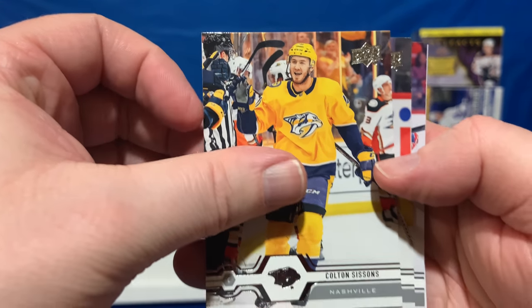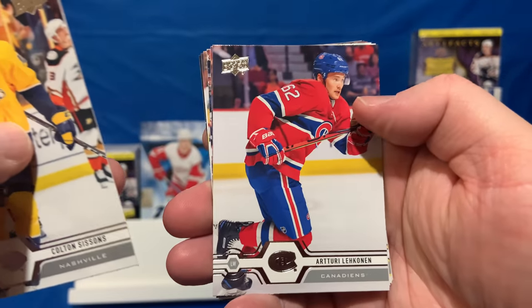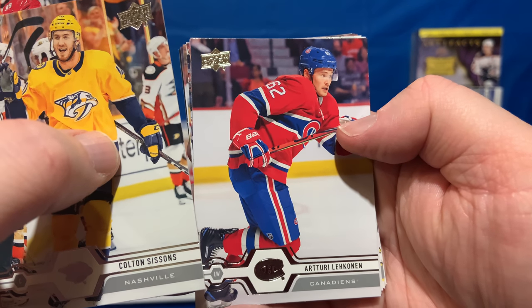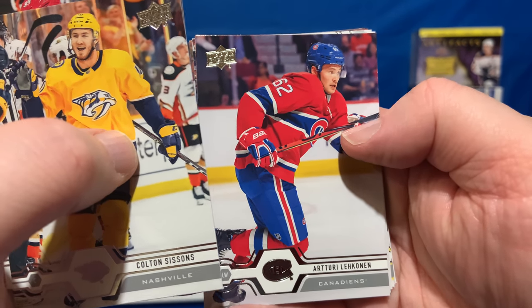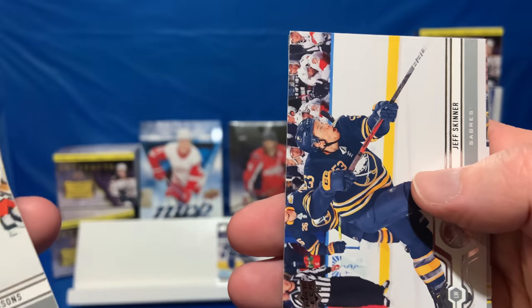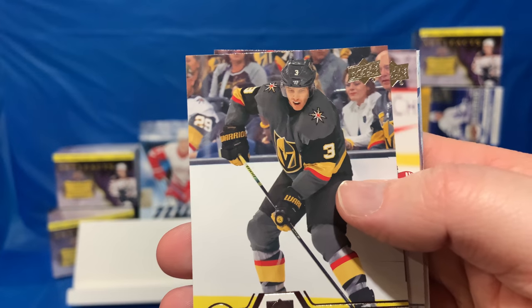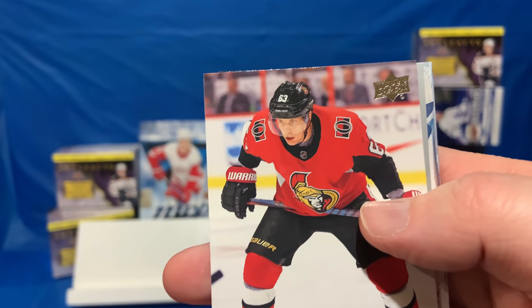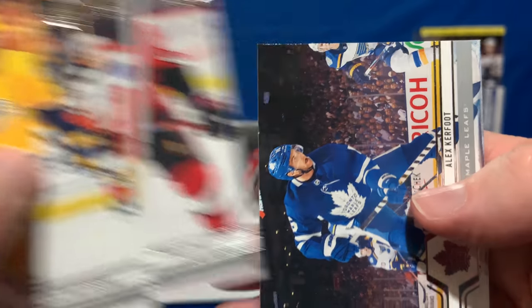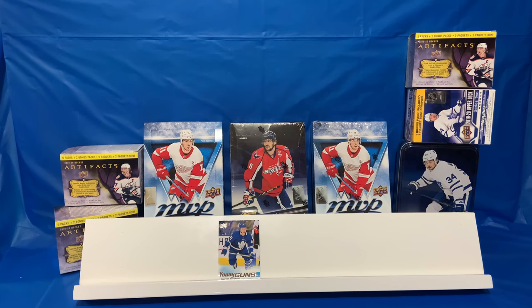Colton Sissons, Anthony Mantha, Artturi Lehkonen, Jacob Trouba, Jeff Skinner, Braden McNabb, Tyler Ennis, and Alex Kerfoot. All right, so two packs in. We got one Young Gun.